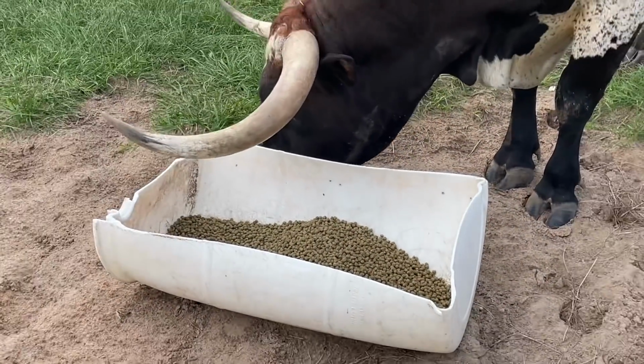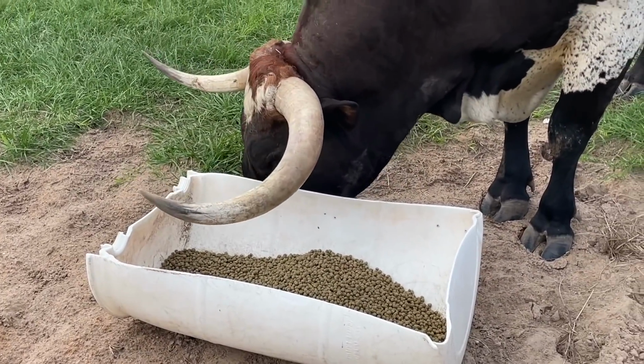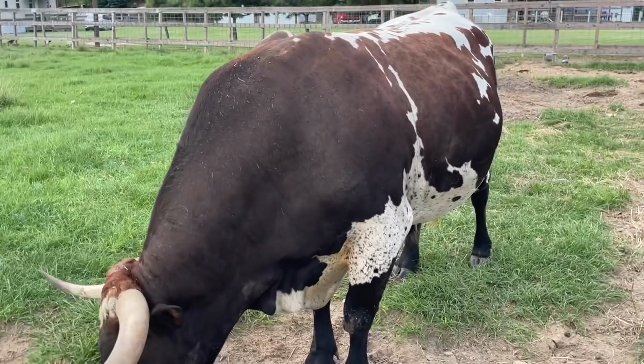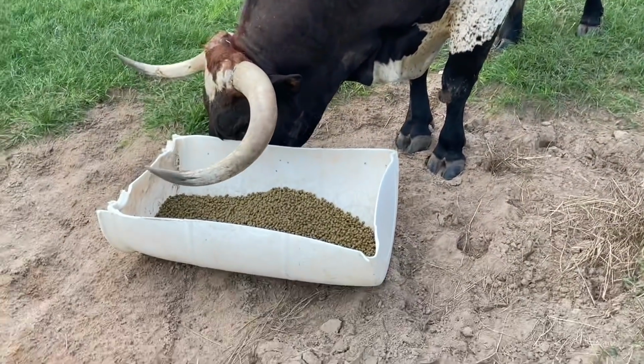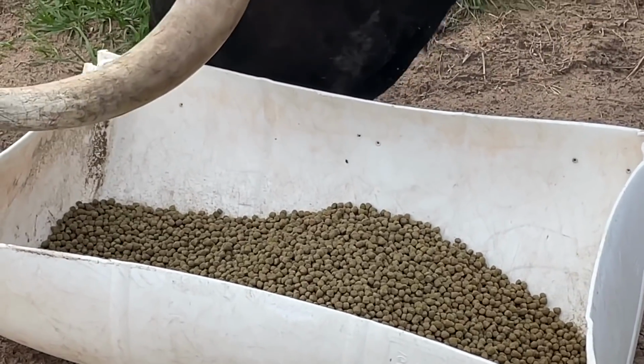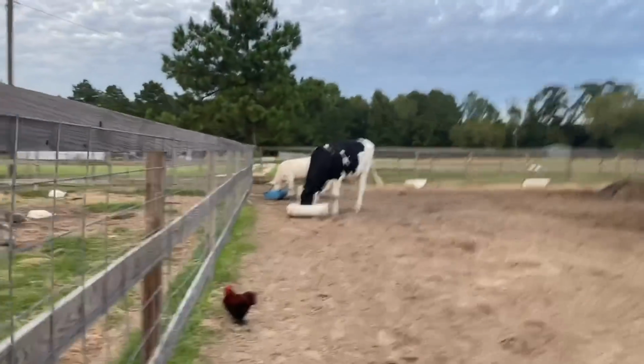All right, this has to be the most finicky bull ever. Maybe I've been overfeeding him. No, seriously, maybe he's just been overfed. He's not hungry enough. But look, we got a new feed. I'm trying a new feed, and I want to go show it to you. But first, I want to show you how everyone else is loving it.